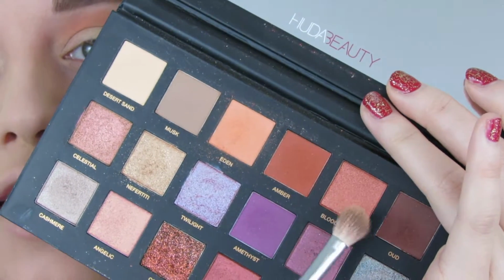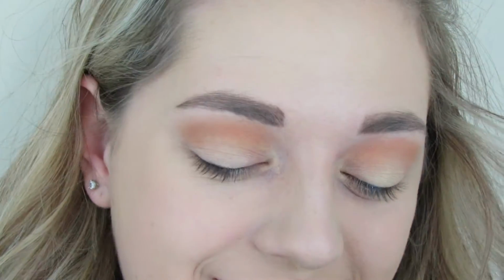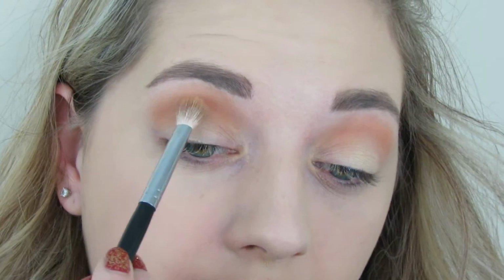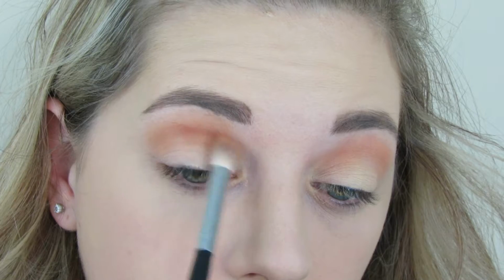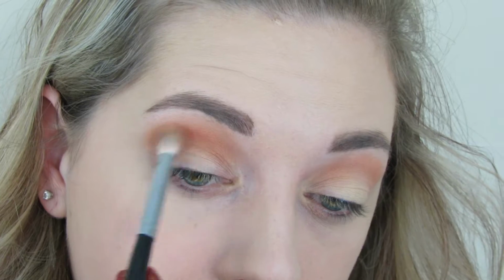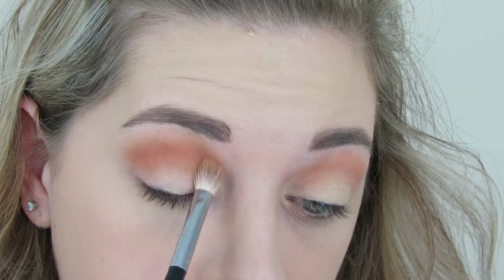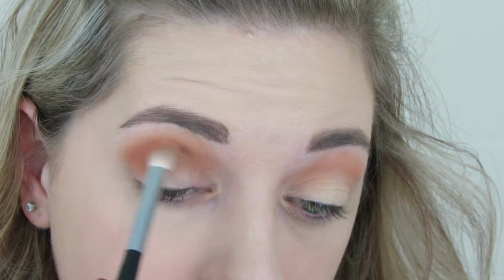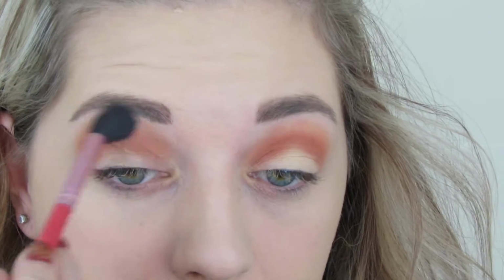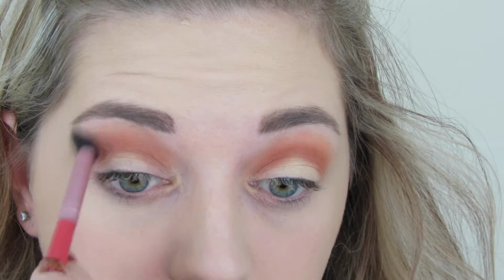Then I'm going to utilize the color right next to it, this color called Amber. I'm going to use that same brush and go over kind of where I was with that transition shade, but just a little bit lower. This is the part where I'm going to utilize my blending brush. I'm going to blend this out before we get a little too crazy.